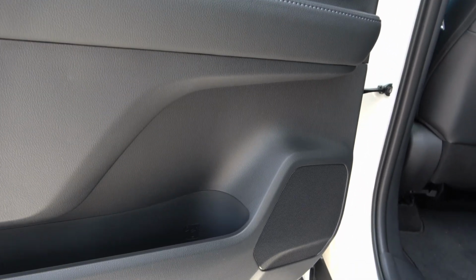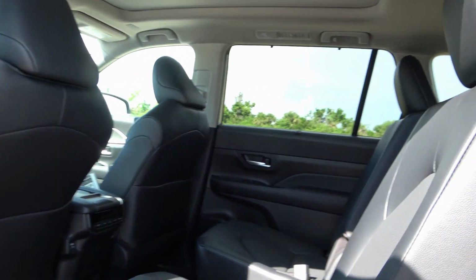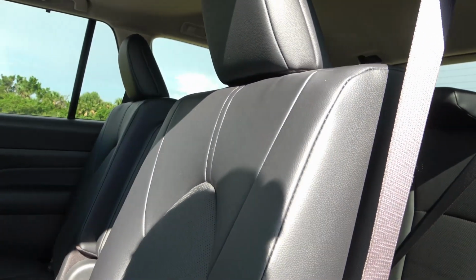Now, the Limited would come standard with the JBL speakers. This one has the non-branded Toyota speakers. And moving inside, you still have the seats that are covered in this man-made leather. I think they call it SynTex material. They look pretty good.